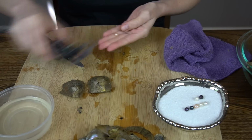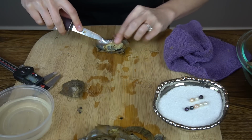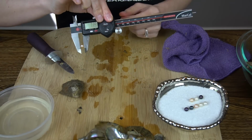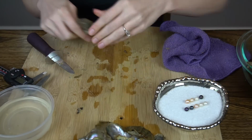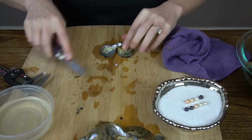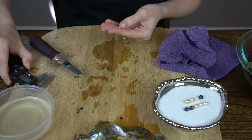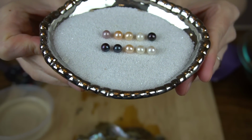7.16. A brighter peach. Looks pretty big. And the 10th oyster for Raquel. Ooh, a beautiful purple. .82 on the purple. Congratulations.